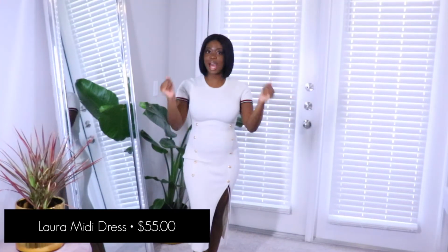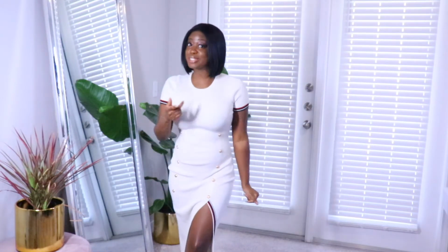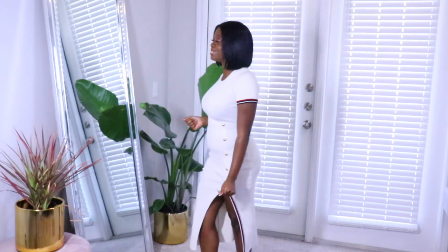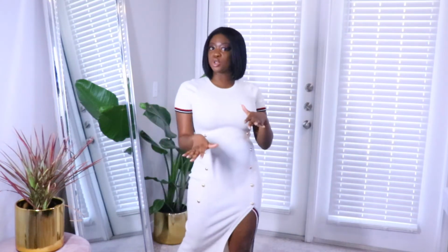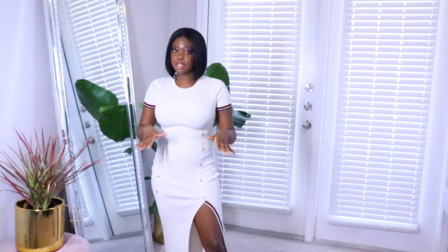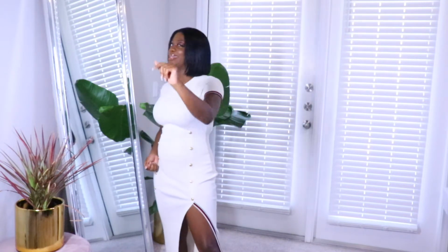I don't know which dress I like the most. I'm torn. Look at this. This is Cardi B Goes to Court. This is what you wear when you need to seal the deal. I'm not gonna lie, I was a little skeptical when I ordered it, that it may come off a little cheesy because of the gold buttons, but I still tried it, and I'm glad I did.